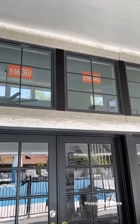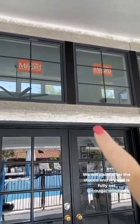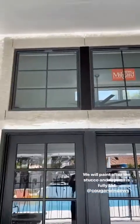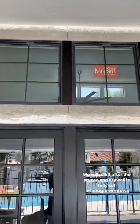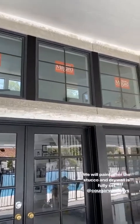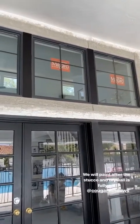And then we have to wait, I want to say it's like 10 days or something like that, so we can paint the stucco. We're going to check with the stucco guy because this has to cure. So then once that's all done, I will paint it, and then we will have the full reveal and all the details of this project ready for you guys.